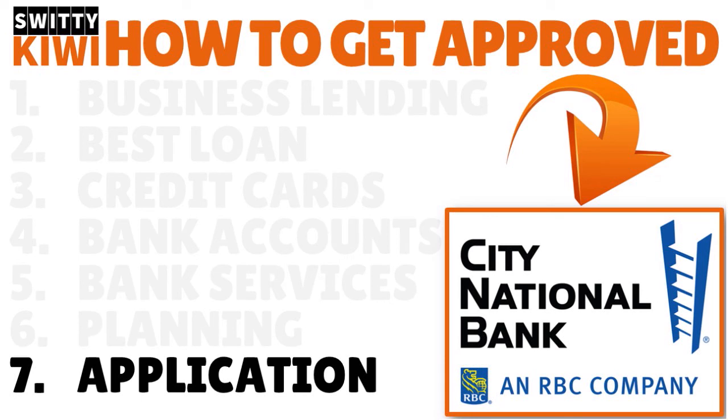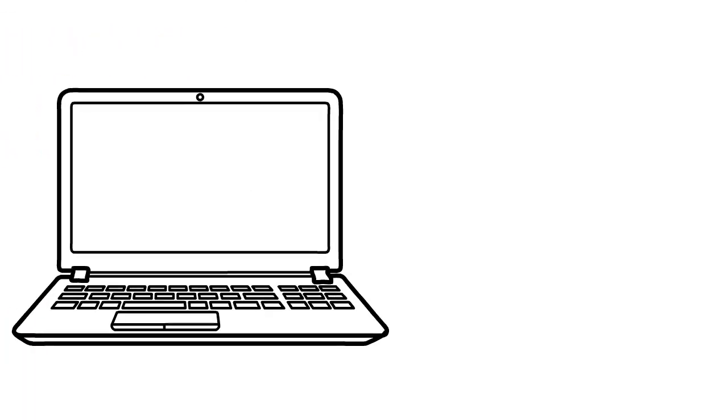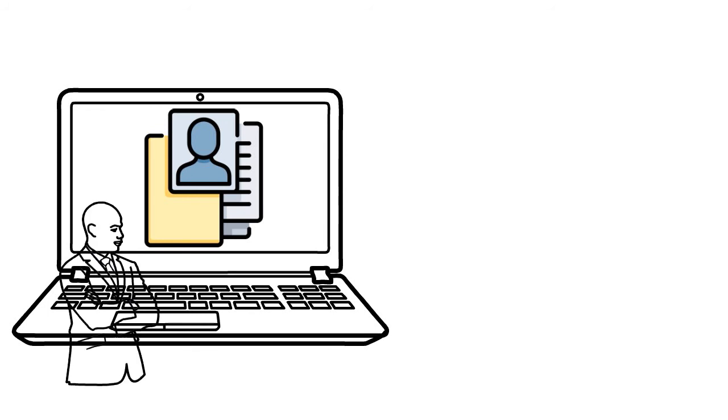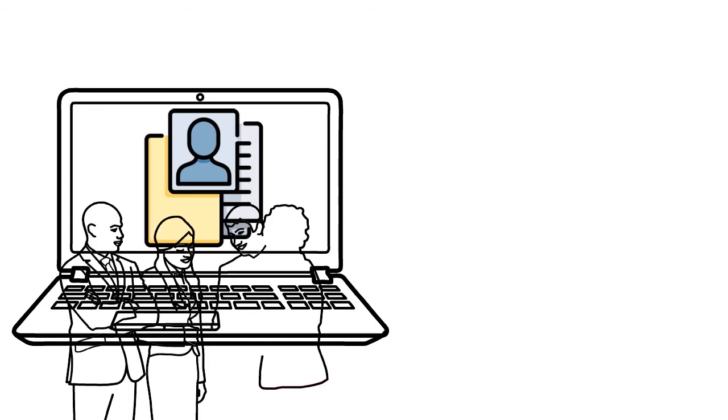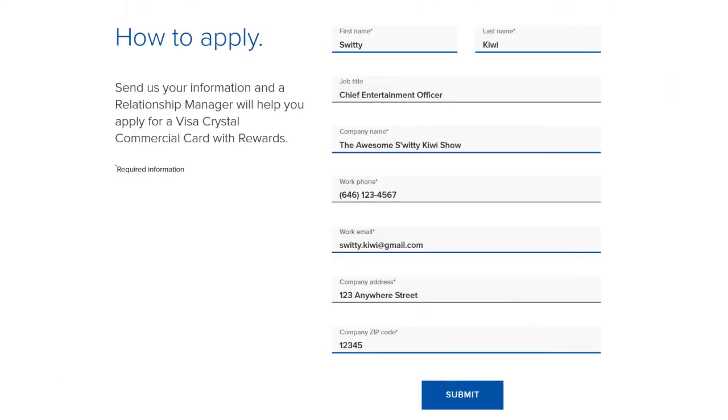So let me talk to you now about how to apply for a large EIN-only business loan from City National Bank with bad or fair credit. The thing here is that when we talk about City National Bank, and this is a setup we love, they don't have an online form that you have to complete, unlike other banks. But this is kind of cool. They actually prioritize the human elements. They want you to talk to them. They want you to start a conversation. So what will happen here is that you will send them your information, and a relationship manager will help you apply either for a credit card or for a loan.